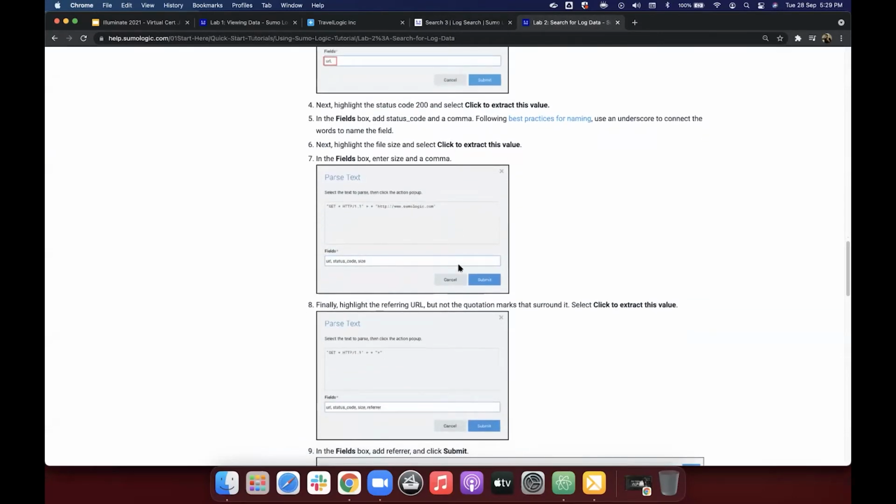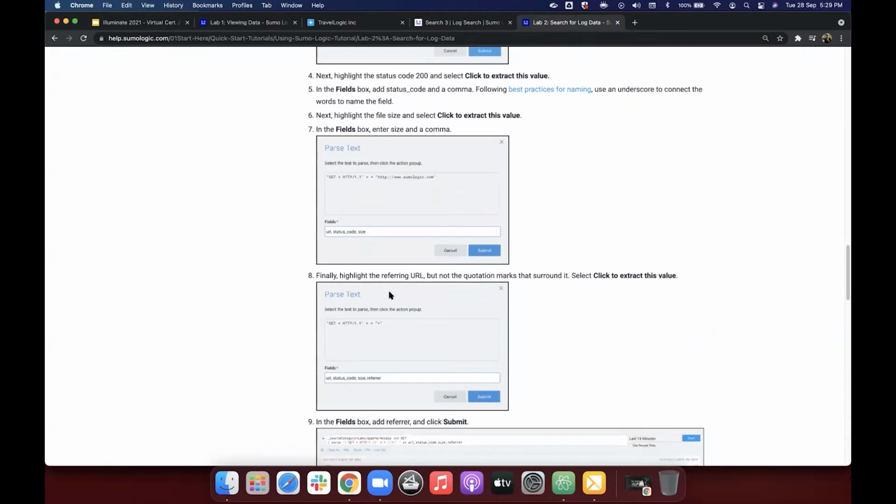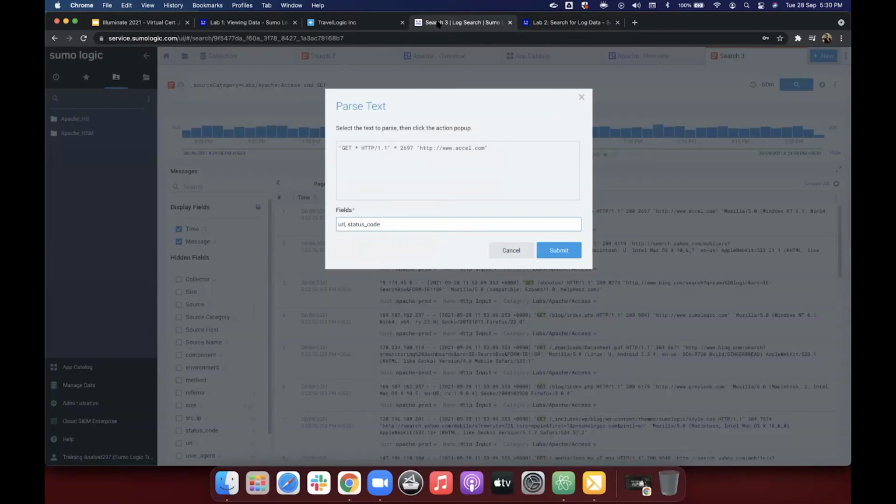The third one which I want to use is size, and then a referrer. The number following the status code is the size. So double click on it, click to extract this value, and use size.